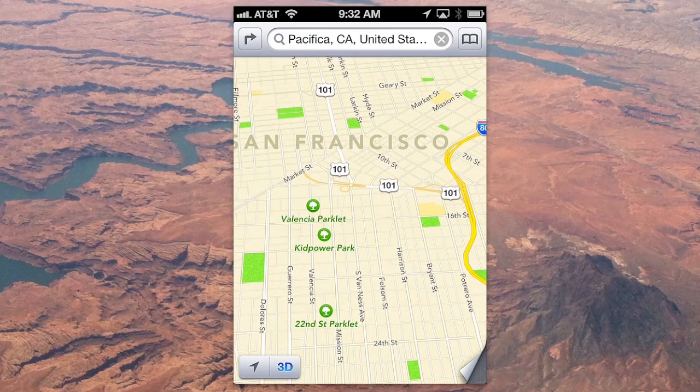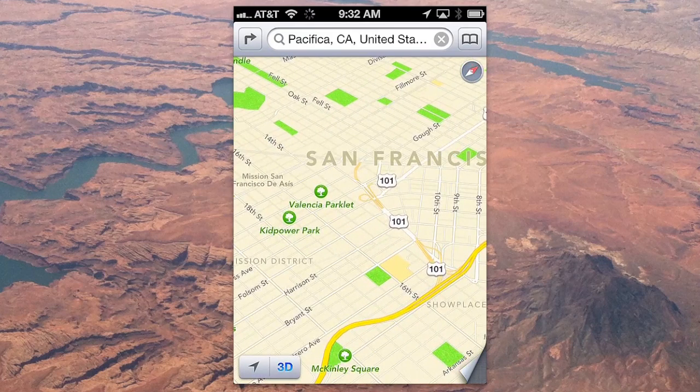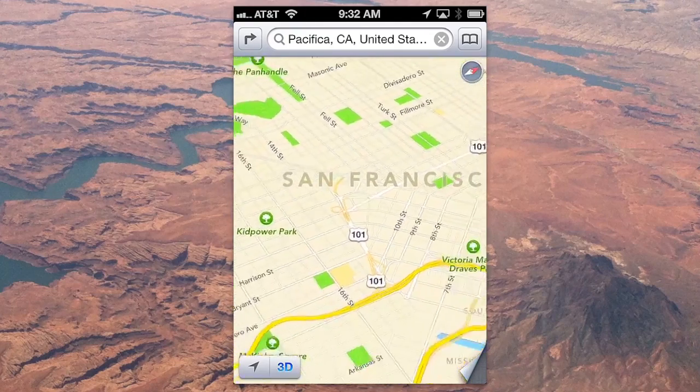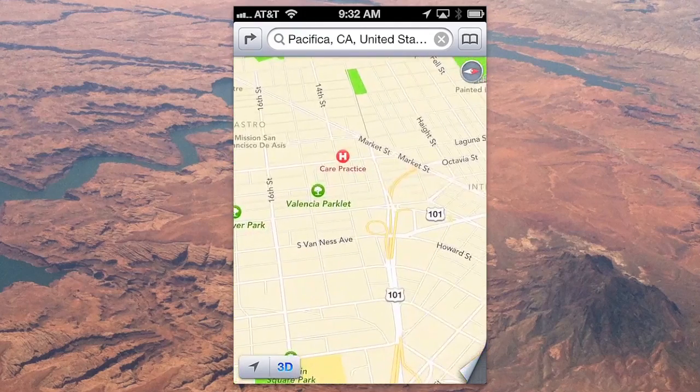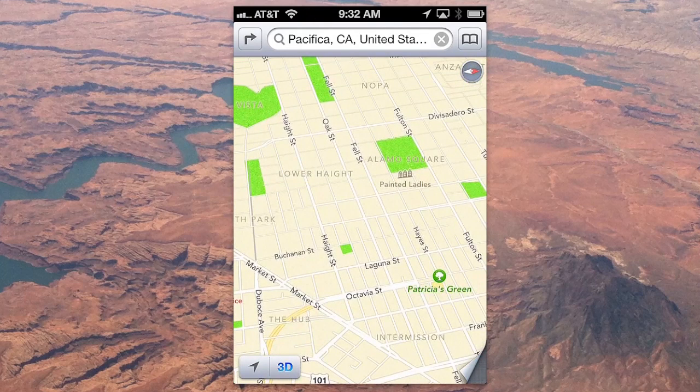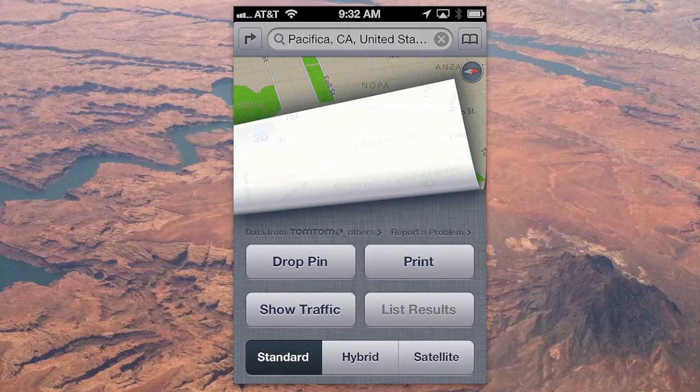I'm going to take 2 fingers, kind of slide down, and I can actually twist to spin the map around. So you're not locked into a north-facing perspective. You can actually control this as much as you like, and it's really fluid, really smooth. Now, where this gets truly impressive is when you pull up your page peel and tap satellite.